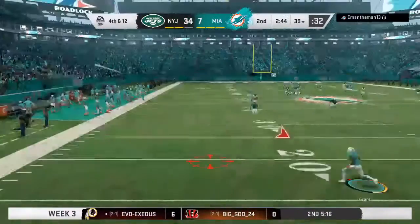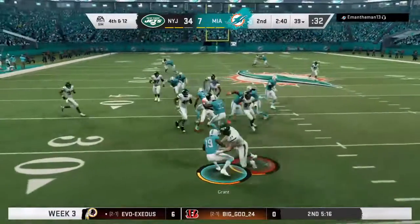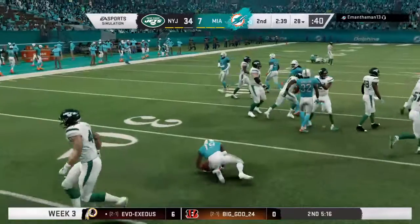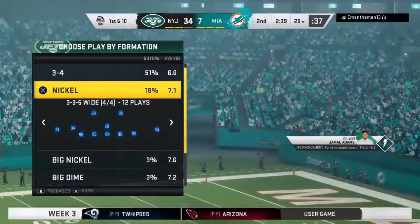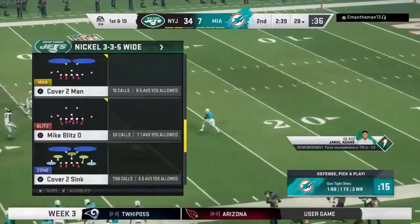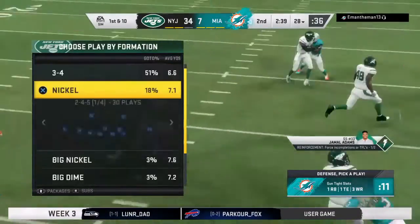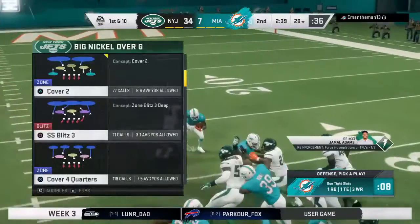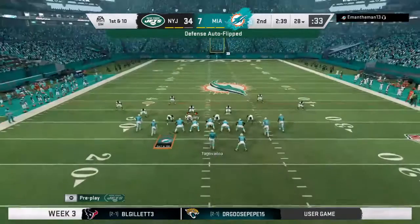Colquitt on to kick as he sends it away. Returnable for Grant. It'll be 37 yards there on the punt, and it'll be Dolphin football at their own 28-yard line. First down Miami as they get set to start the drive.